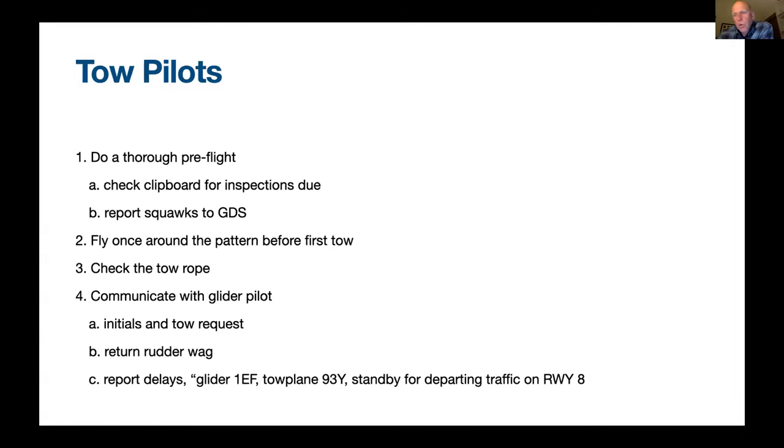Once you're hooked up, and we'll go through wing runner stuff here shortly, you want to communicate with the glider pilot and also check the wind. Everybody's lined up on 8. A lot of times operations at airports at all levels are follow the leader. Everybody's taking off on 8. Check the wind. Make sure that you don't have a crosswind that you're not anticipating or a slight tailwind or something like that. You want to be ready for whatever the conditions are. So check the wind and then communicate with the glider pilot.